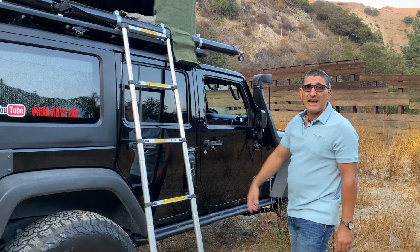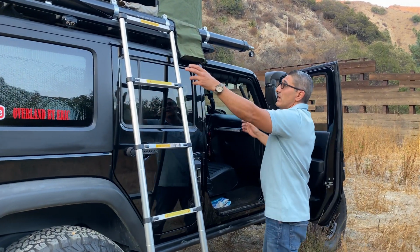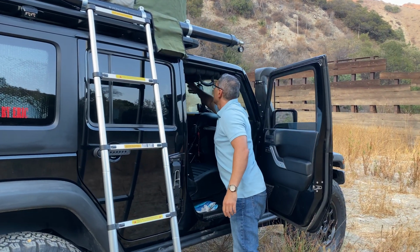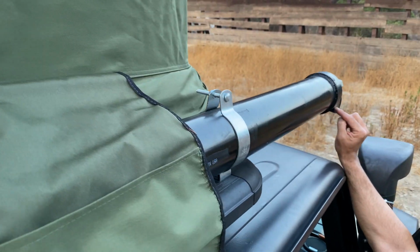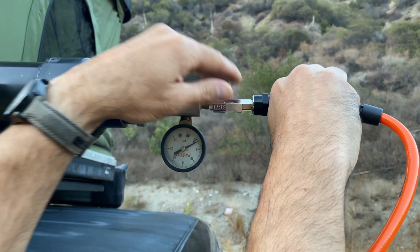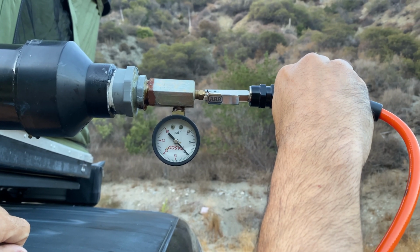It holds 3.5 gallons, and anytime I need to fill it with water, I put the water there, and I put the air here. There's an air gauge here, so I know how much pressure I have. I can fill it up to 30 psi, but I always go to 20-25 psi.